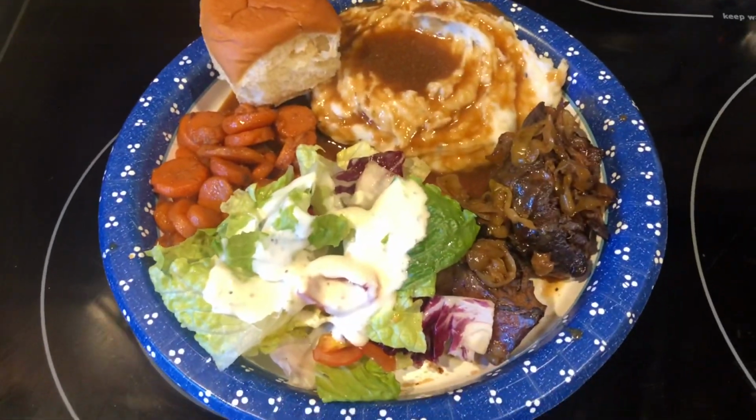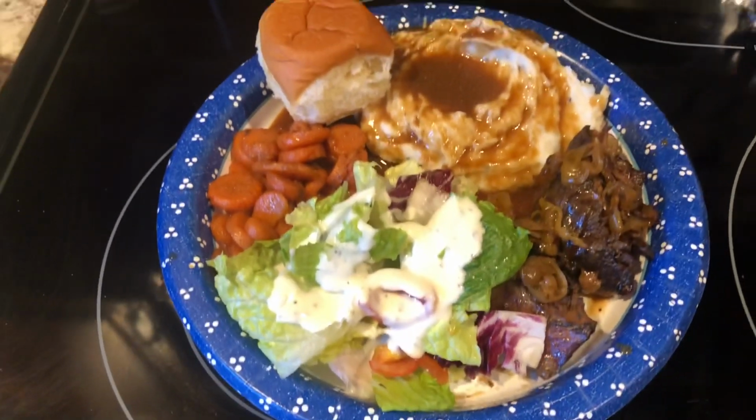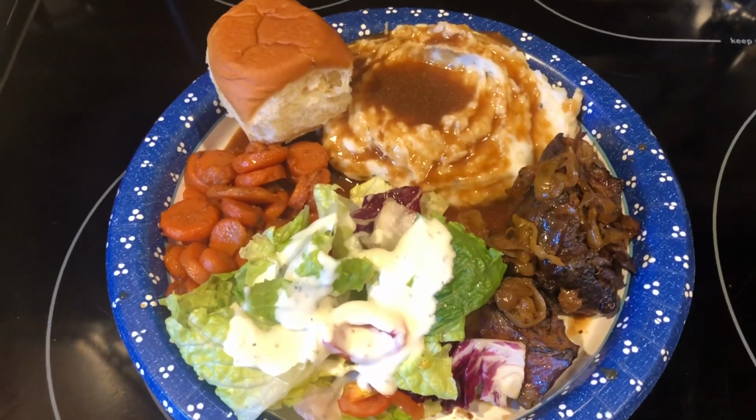Okay, we have our Mississippi roast, our mashed potatoes and gravy, Hawaiian sweet rolls, candied carrots, salad, and that's it. So I think everyone loves this meal, and the girls are super excited. Vivian loves mashed potatoes, so.